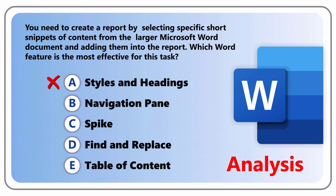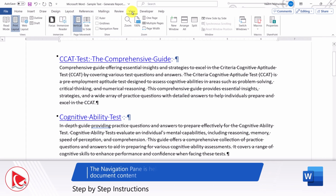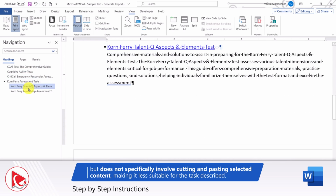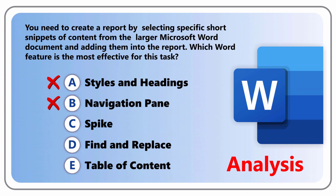For very similar reasons, choice B, navigation pane, is also incorrect. The navigation pane is helpful for browsing and organizing the document, but unfortunately this option does not specifically involve cutting and pasting of selected content, making it less suitable for the task described. Choice D, find and replace, is also incorrect.